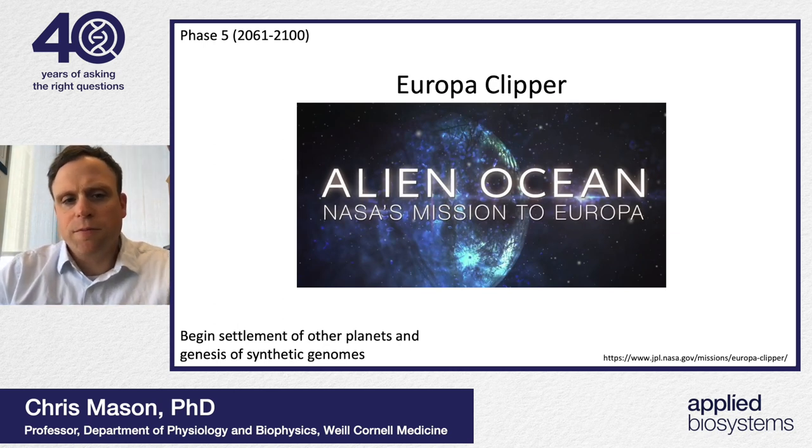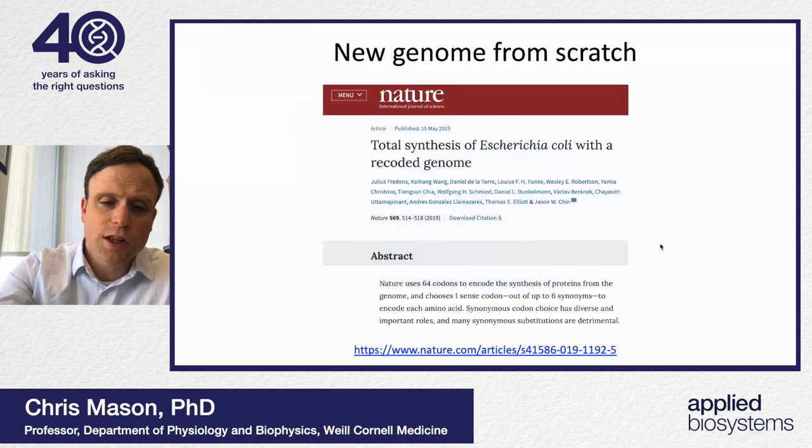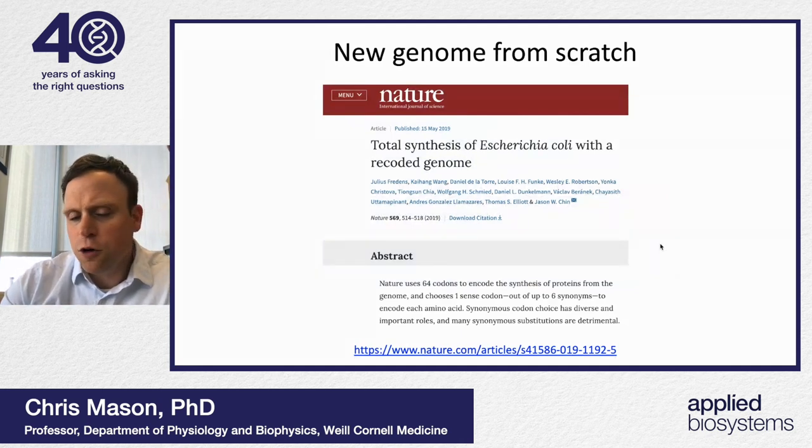So looking a bit further in the future, in phase five, it'll get a little bit more short and brief here, but then we can think about going to other planets and even going to things like Europa, where Clipper is going to go to an alien ocean. Or, for example, build new genomes from scratch. We know this has been possible. It's been done for E. coli.